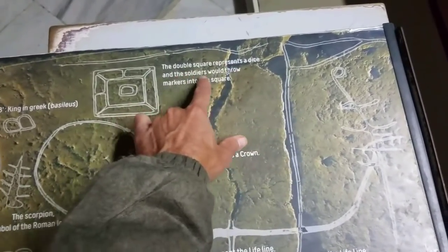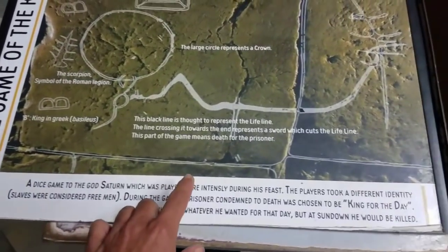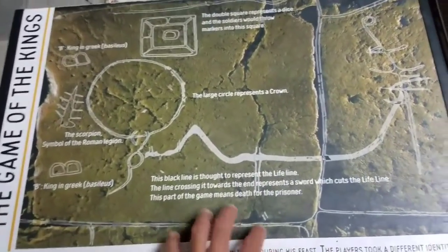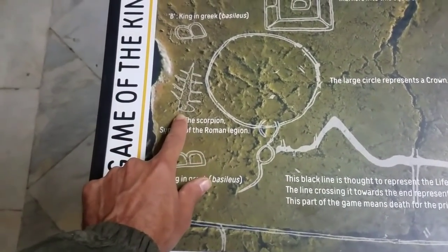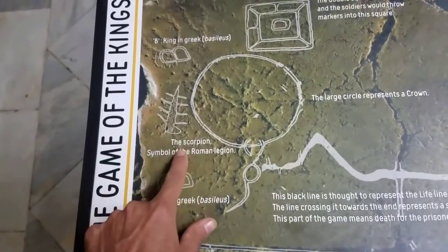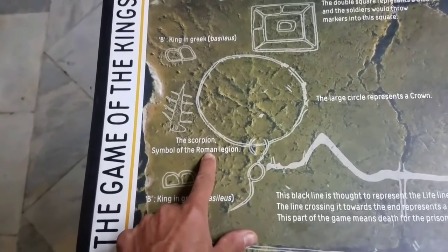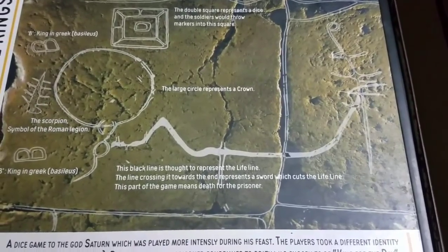Double square represents the dice, and the soldiers would throw markers onto this square. So this is the type of thing when they cast lots for Yeshua, they would play these various games. But here in the northern portion of the Fortress Antonia, we do have a symbol of a scorpion, which is the Roman legion. And there are various symbols throughout the western wall, which we'll continue to show you. And as we look at the pavement stone, this is the symbol of the scorpion and the 10th Roman legion.